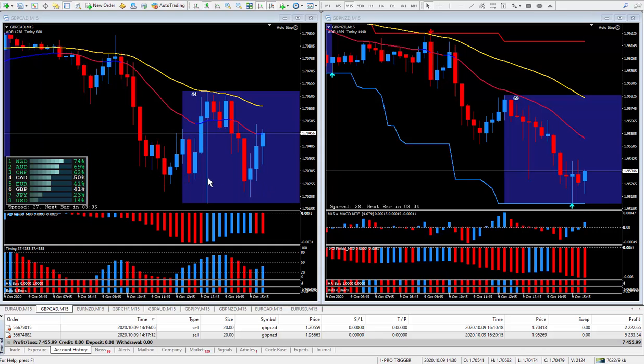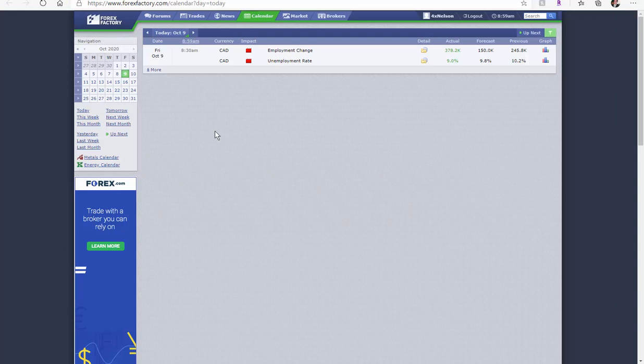Also on this day there was some high impact Canadian news, so we can take a look at the news. Remember to always keep an eye on the calendar at Forex Factory. Friday, October the 9th: unemployment rate and employment change. They're both green, which means we're buying the Canadian dollar.